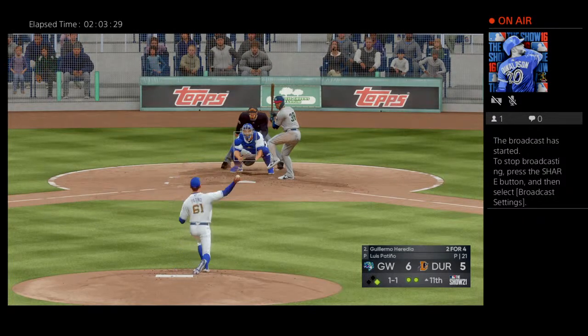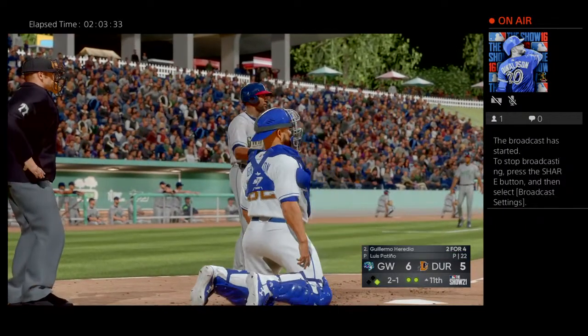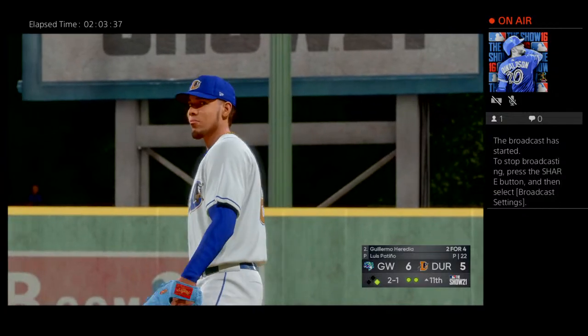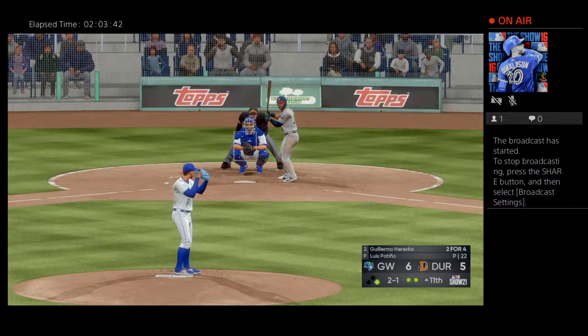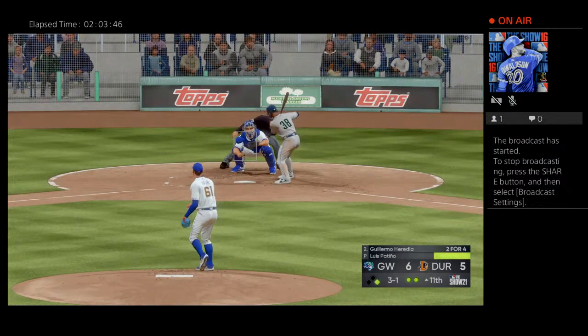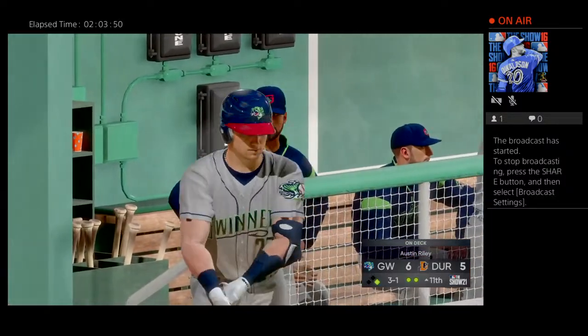The 1-1 is laid off for ball 2. Hey, they tried to tie him up on that last pitch, so I like that they went away with this one. The execution didn't work, but I like the idea behind it. Too high that time, and it's 3-1. Austin Riley would be next.